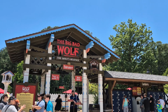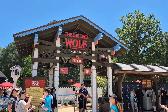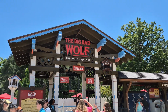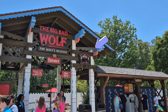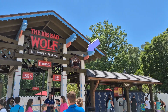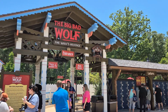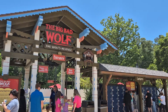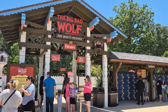Even though it's barely been a week since the last time we were here, I've noticed a couple of things that I either missed the last time I was here or that they've added in the last week or so for the Wolf's Revenge. Number one is this digital wait time sign over here. Unfortunately, as I'm looking at it, it is off at the moment. But when the park first opened and we were over here, it said a 5-minute wait time, so it definitely works. I'm not sure what happened in the intervening time, but it's clearly off right now, unfortunately. It will work eventually, though.